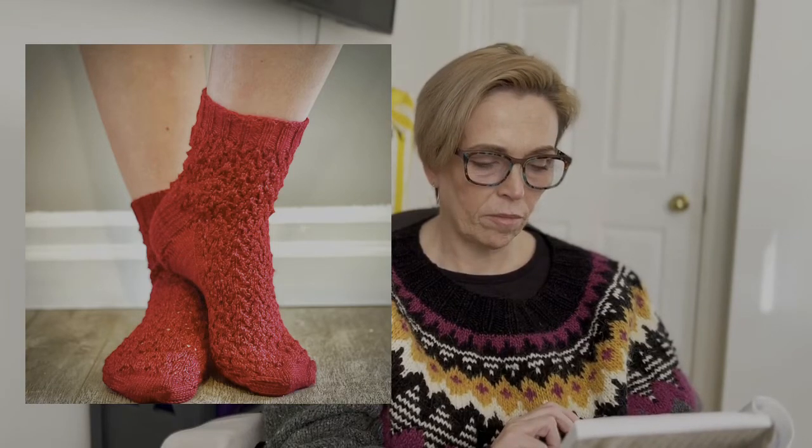So I knit these socks, Magic Loop, on 1.5 US, 2.5 millimeter needles. I cast on 64 stitches. And I did 20 rounds of 2x2 ribbing. And then I put in 2 rounds of plain stockinette before I started the lace pattern. I just didn't want to confuse myself after the ribbing. So I did the 2 rounds of stockinette.